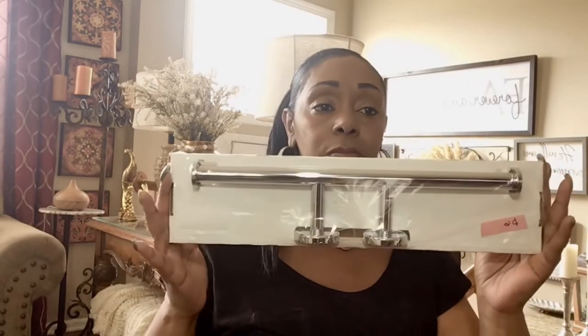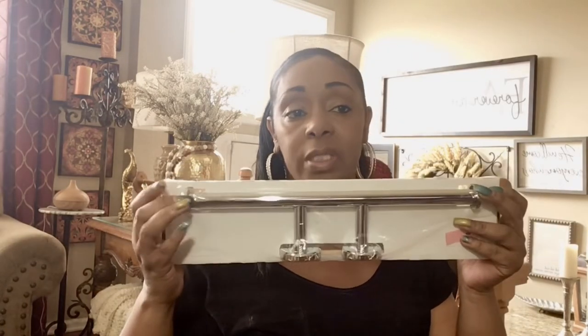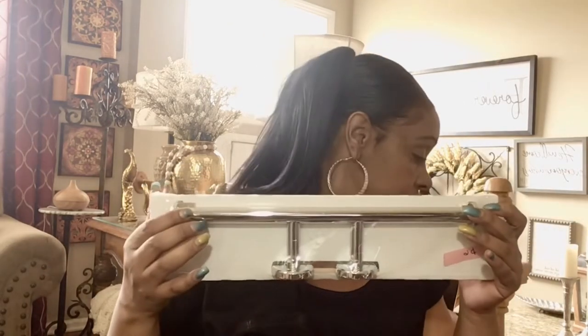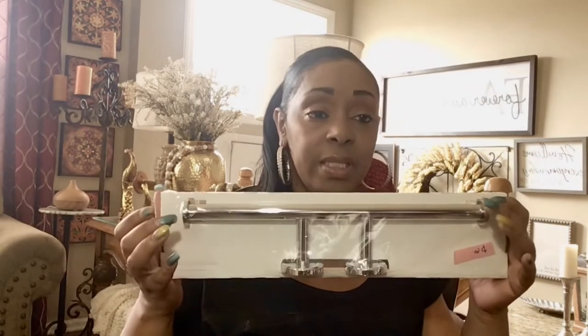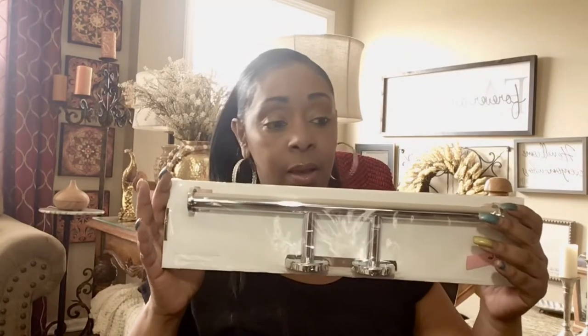And then I found this at the thrift store. And I thought this was really, really cute. Let me open it up. It is a tissue holder for the wall. And look at this. Isn't it cute? It's like a double. So you put tissue on this side and tissue on this side. And this part comes off and you just put it on the wall. So what I'm going to do is I have some of that silver spray paint, the same color as everything else. So I'm going to spray paint this so that everything matches.